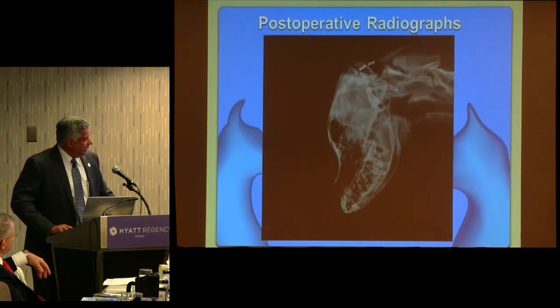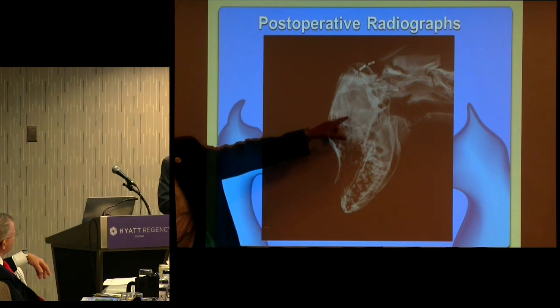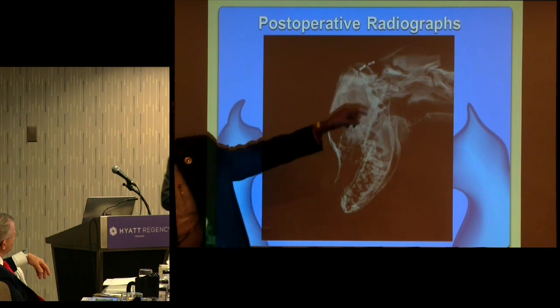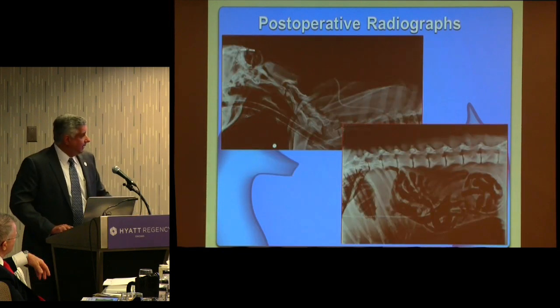So there you can see a radiograph post-op of our shunt placed in the ventricular system. You can see the pump. These are self-pumping, low-pressure pumps we use, similar to what we get from you all, so you all know what they are. And we tunnel it under the skin, ending up in the abdomen.